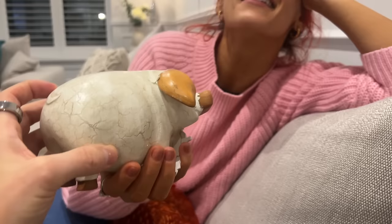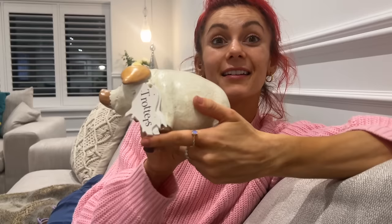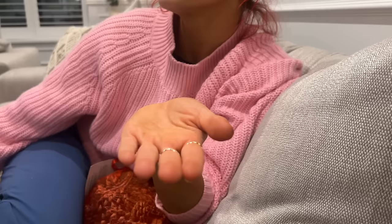Open. Can you guess what it is? Is it an elephant? Oh, what is it? It's a pig. Oh, it's not even a deco. It's got trotters. What do you mean? Is that because I've got big fat trotters? No, it's not. I got a Beano annual. You got that for Christmas from my dad. Oh, that's cute. I thought that could probably go somewhere. Right, we're moving now into bauble territory.